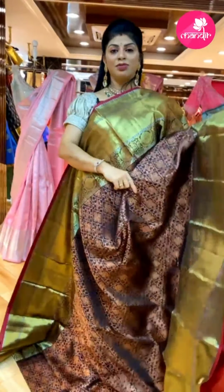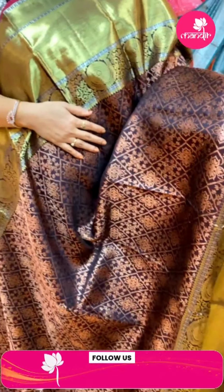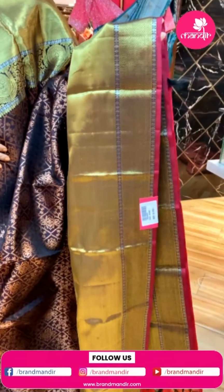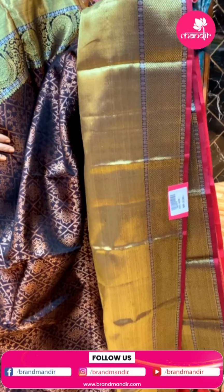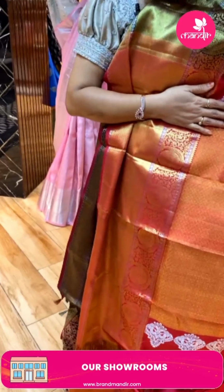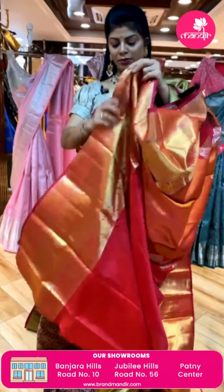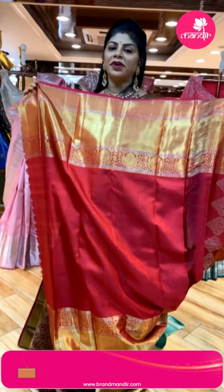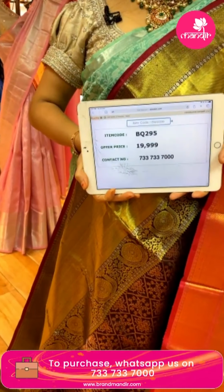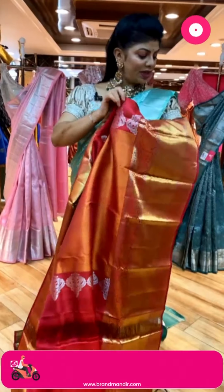Beautiful dark brown color, very pretty. All over cross curvy checks with florals. Border, cross kadi and diamond brocade with maroon edge contrast. Pallu contrast maroon color with diamonds and cross lines. Blouse contrast maroon color with border and self-weave. Pricing and details, it's 19,999. BQ295 is the code. Take a screenshot along with the code and do WhatsApp us on 733-733-7000.